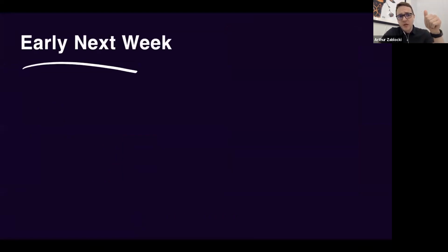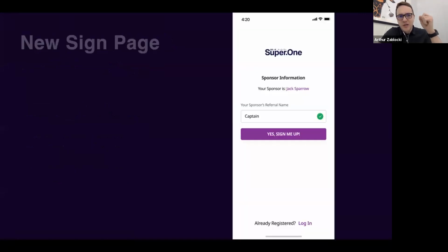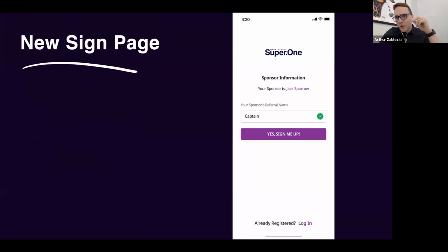Early next week, we've got the brand new sign-up pages coming up that many people have messaged us about, asking if we could make some improvements on the sign-up page. I will explain that in a second. Brand new login pages. And we've got this massive thing that the team has worked very hard on: 2-step verification, 2-factor authentication. Some people call it the same thing. Very, very important. Now, on the new sign-up page, you will see during the sign-up process who you are signing up under. Very important. Straight away.